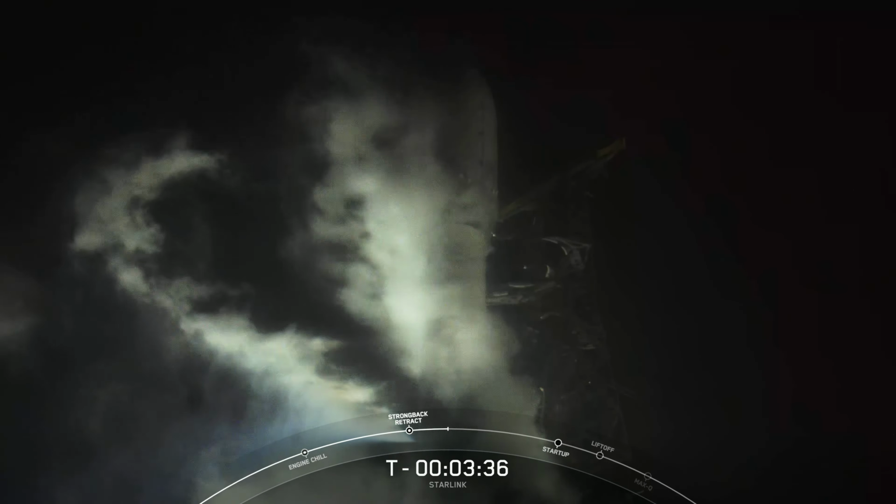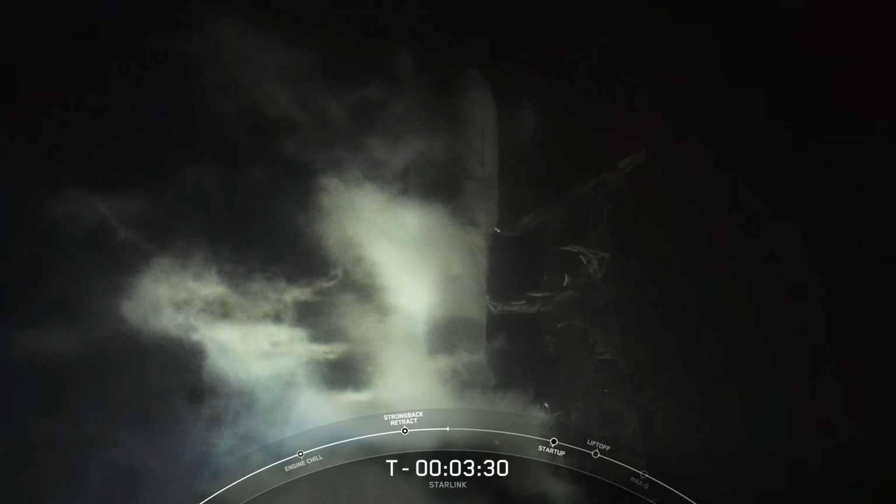At T-minus 3 minutes and 37 seconds, the weather is green and the range is ready to support. The clamp arms around the Falcon 9 rocket have completely opened and the strongback should be retracting away from our Falcon 9 vehicle. The teams are currently tracking no issues with the vehicle or spacecraft.